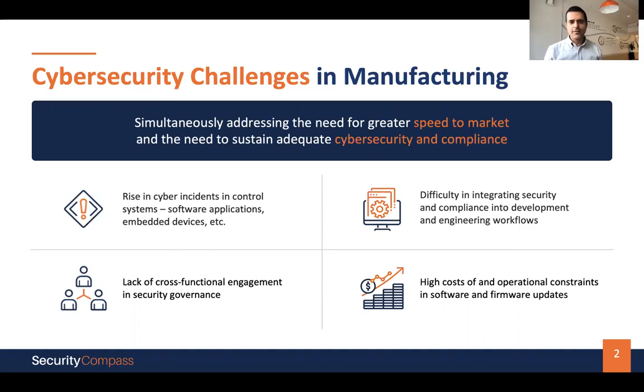Now, there's a number of trends that have been happening: a rise in incidents, for example, in control systems, software applications, embedded devices; difficulty in integrating security and compliance into product development life cycles and engineering workflows; lack of cross-functional engagement in security governance; and high costs and operational constraints in software and firmware updates. Often, these are the things that we all have to patch when there's a security vulnerability. And it disproportionately affects all of the customers who use that product in their infrastructure.